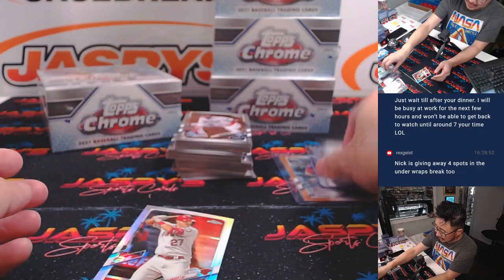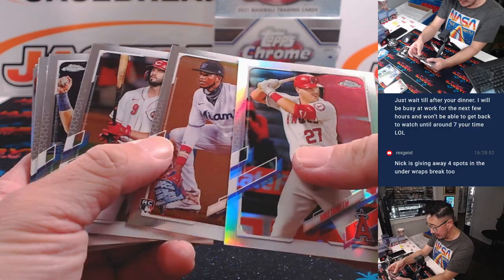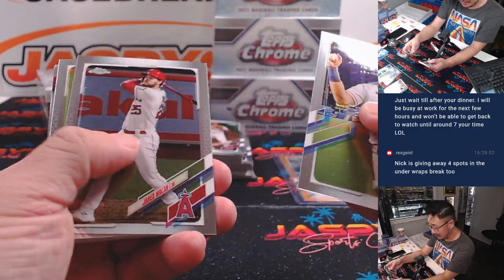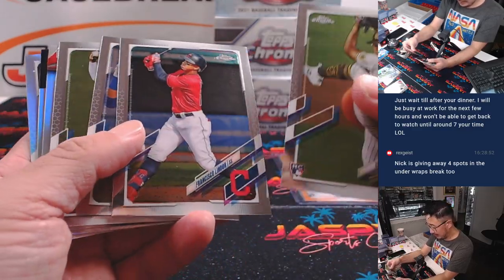192 out of 499. This guy to bounce back, that's going to be good for the hobby. Not bounce back, just stay healthy. When healthy, he's still raking, but can't stay healthy.